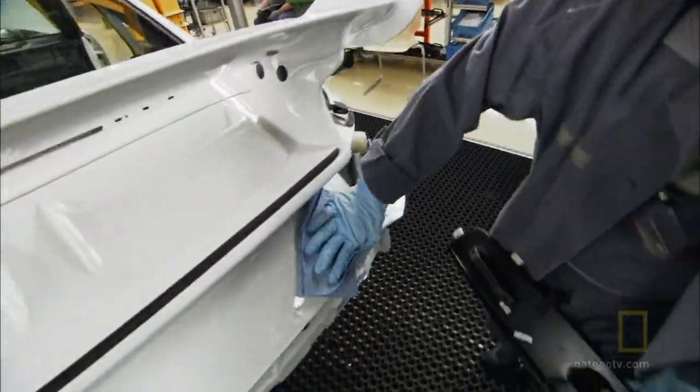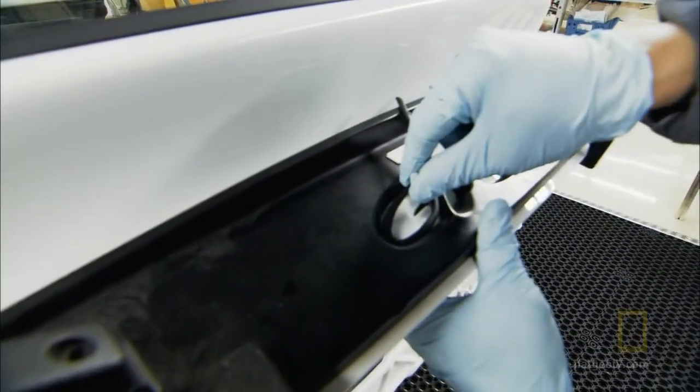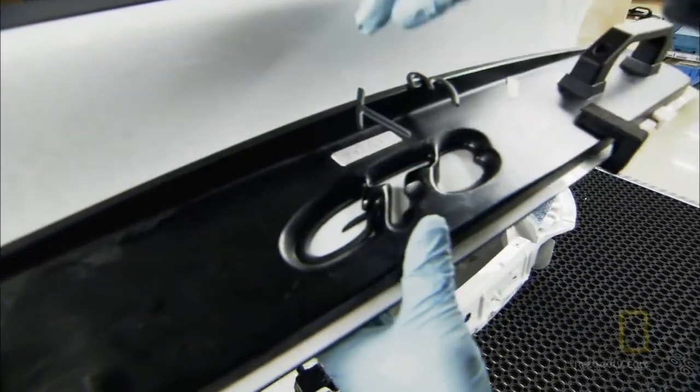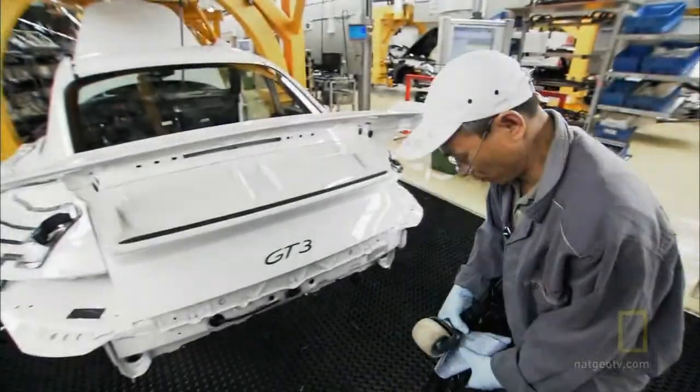Just a few stations down the line, Station 34. The name of the 911 model is spelled out for the world to see. Special guides hold the letters in place so they can be stuck onto the car.